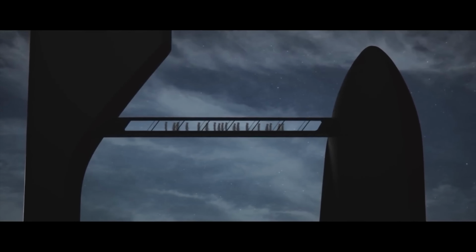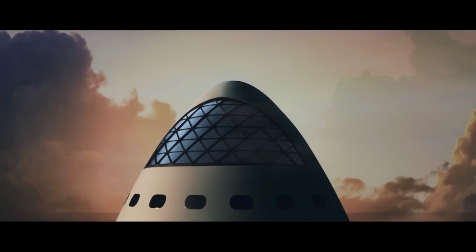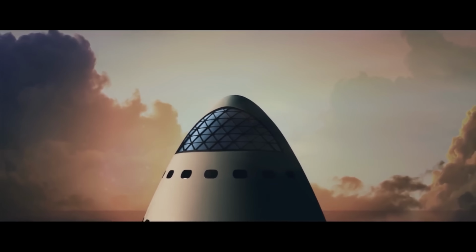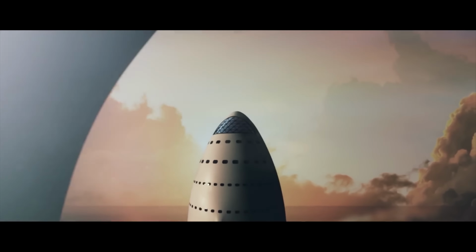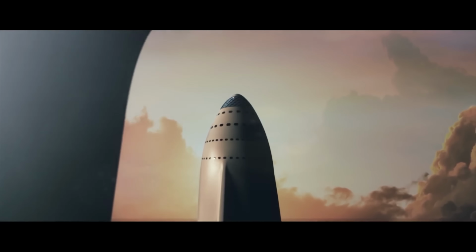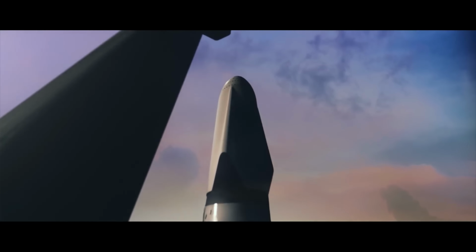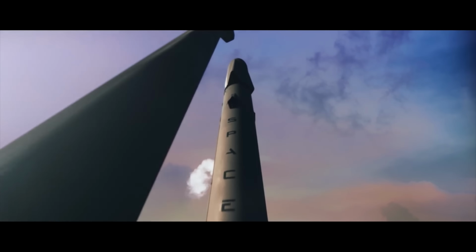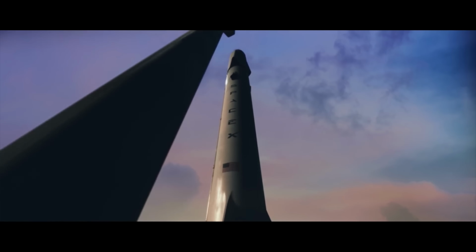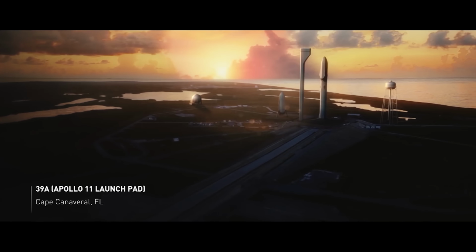The third big player in the commercial space industry is SpaceX, the company founded by Tesla's Elon Musk in 2002. Its original aim was to reduce the cost of space transportation to enable colonization of Mars. The company has since become the first private operator to successfully launch, orbit, and recover a spacecraft, and the first to send a spacecraft to the International Space Station.